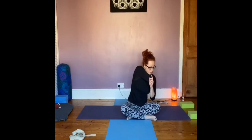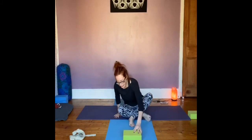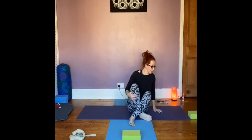So, first one we're going to do is an outer hip stretch. Have a block ready, or something that will elevate you slightly, because it will be handy. Right, so you can straighten out your left leg, flex the foot, and then place your right foot over on the outside of your left knee, just like so.